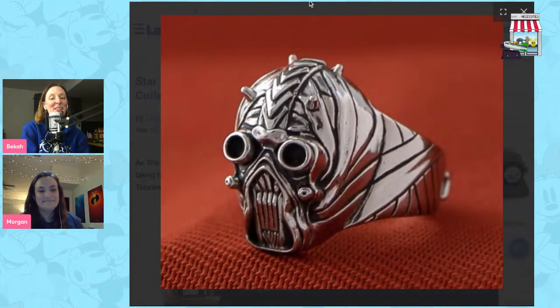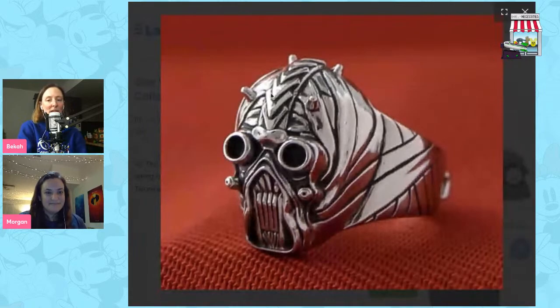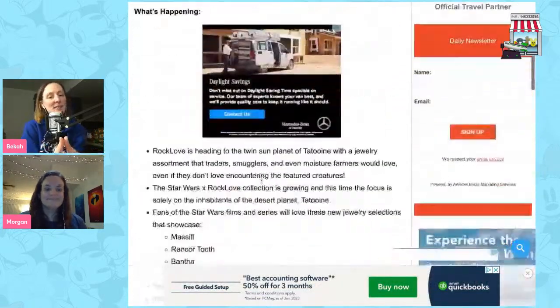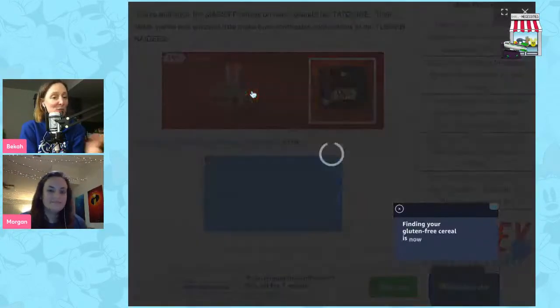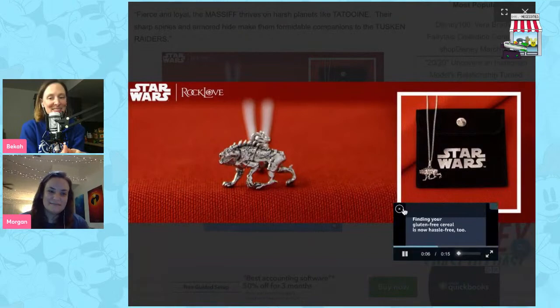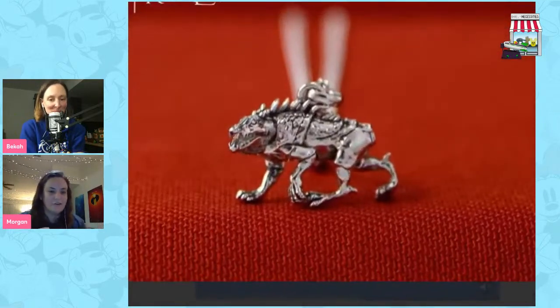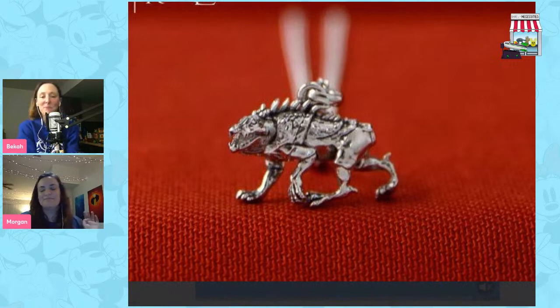Okay, Rock Love has launched a new Tatooine collection. This debuted last week, and there's four items. We've got necklaces and rings. I love Rock Love. I don't know if you've had any of their jewelry, but not yet. I'm always a fan of their designs, and I know the quality's good because we've seen them. You could just go on a whim and get it, but maybe one day.